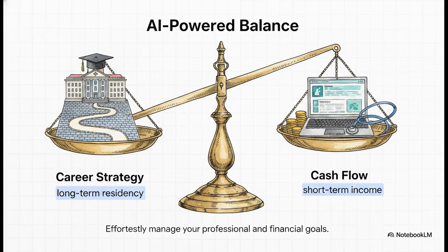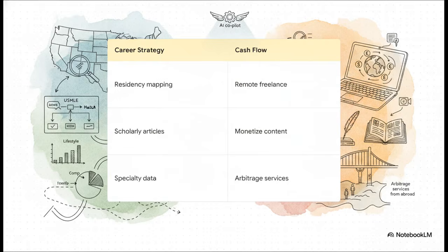We are grouping career strategy and short-term cash flow into one massive AI-powered strategic block. Because, look, it's one thing to have a long-term 5-year goal, but you also need to survive and thrive right now, in the present. On the career strategy side, the Copilot provides a crystal-clear roadmap. It researches the U.S. medical system, residency matching, and the USMLE.